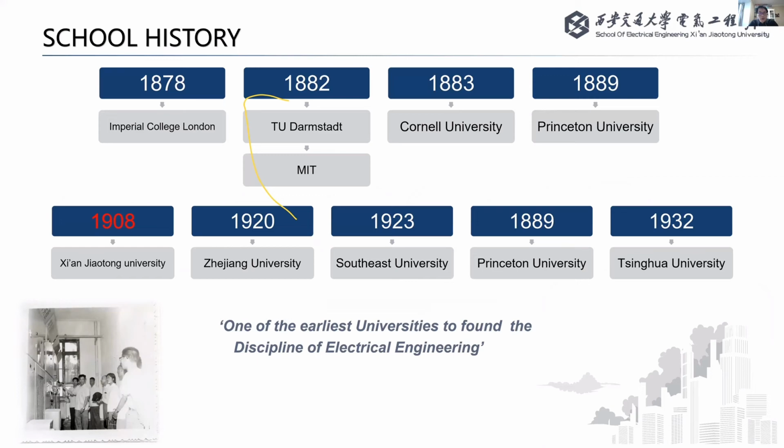Actually, we can compare our school with the most famous schools in the universities, such as Imperial College in London, which was founded in 1878, and MIT, which was founded in 1882, and Cornell University or Princeton University. In our university, the school was established in 1908. So actually, you can see we almost all share the same long history.